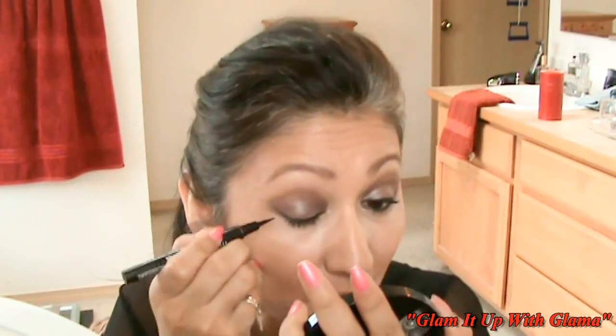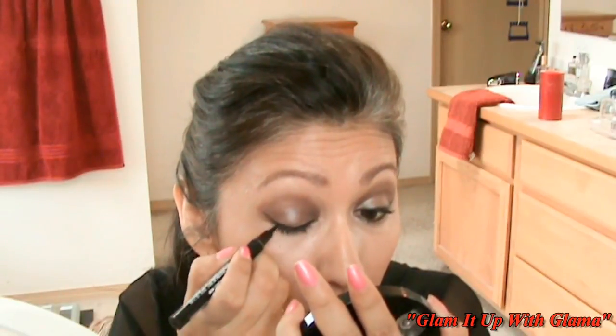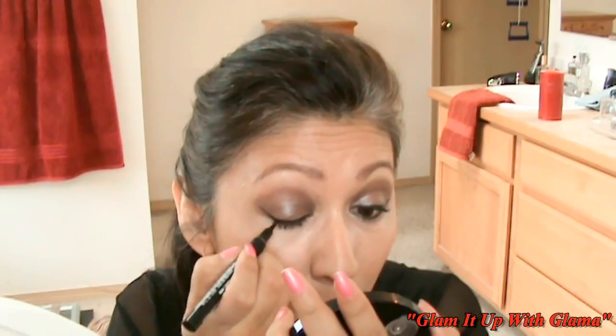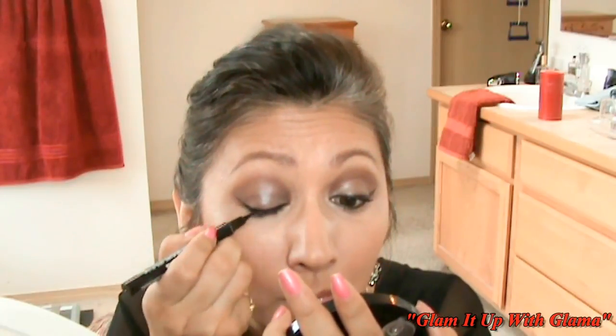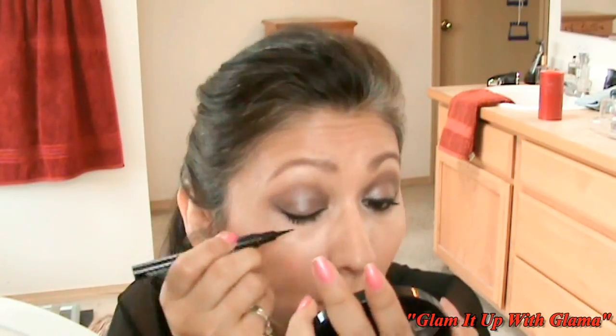And see, I'm getting so wrinkly that you can't even tell that it's there. See, I used to look like that. My skin used to be like this and like this. But now my eyelids are getting heavy. Okay, I hope you can see this. And then I just come back and fill in the line as close to my eyelash as possible.